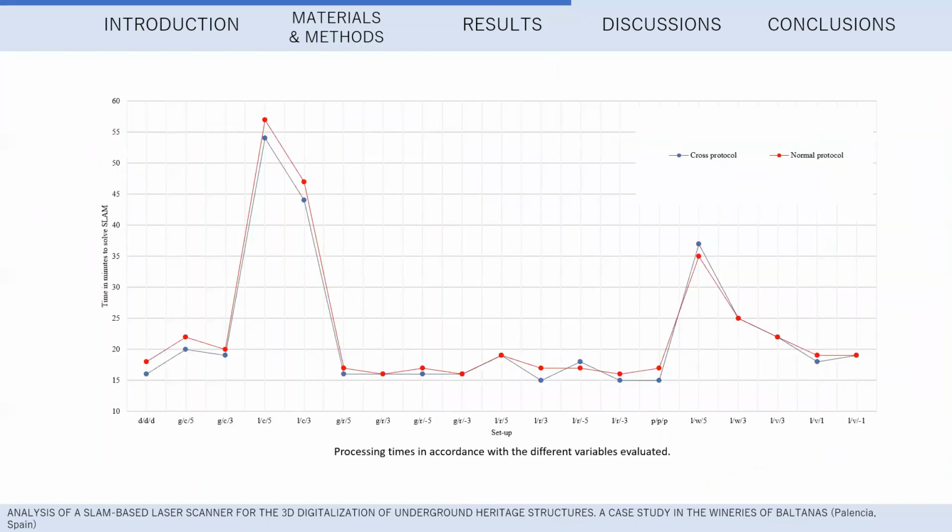As we said previously, we are going to evaluate the point clouds in terms of processing time and accuracy. This graph shows the different time consumptions for solving the SLAM problem when we change one variable at a time. The meaning of each symbol can be consulted in the proceedings. Overall, the data acquisition protocol does not have influence in the processing time. Apart from this, we need to highlight that if we increase the local convergence variable, the time consumption increases strongly in comparison with the rest of the variables. This increase can be observed in the left part of the graph.